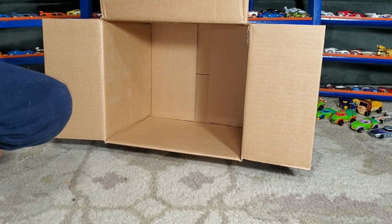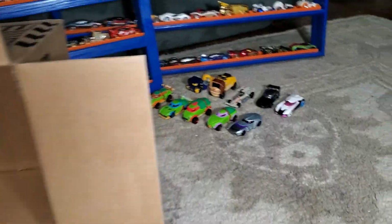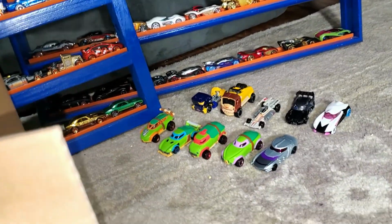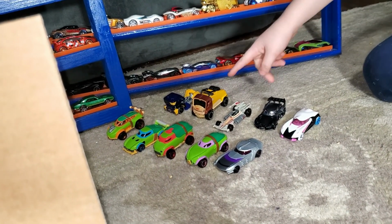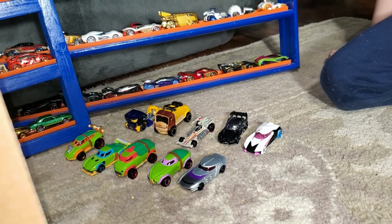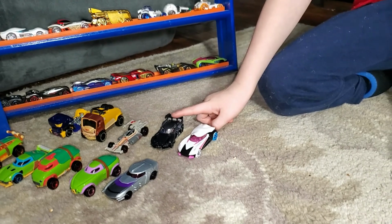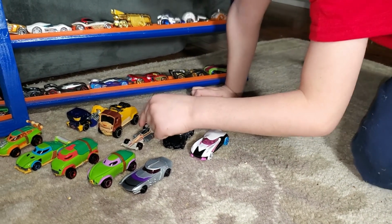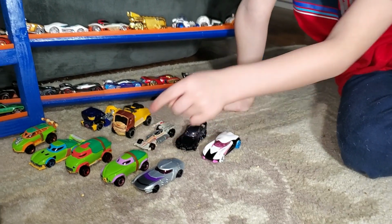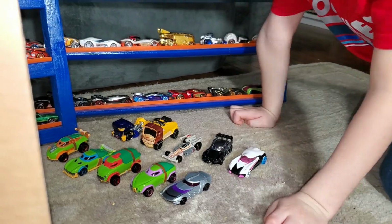We're going to show you real quick our newest cars here. We got the Ninja Turtle set over there. Ninja Turtle. And then we got Simba back there. Spider-Man. That's Spider Gwen. Spider Woman, Spider-Man, and X-Wing Fighter. Simba. And Cable.